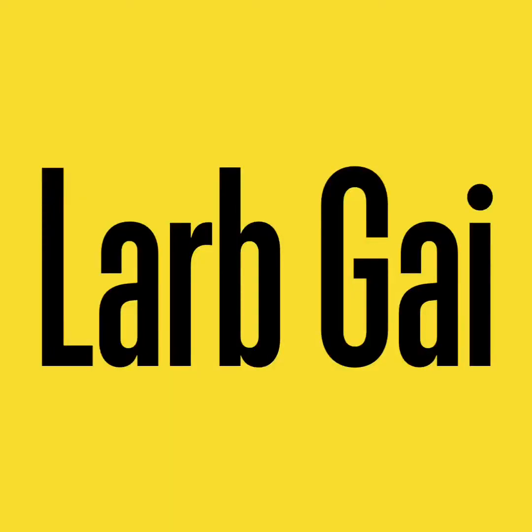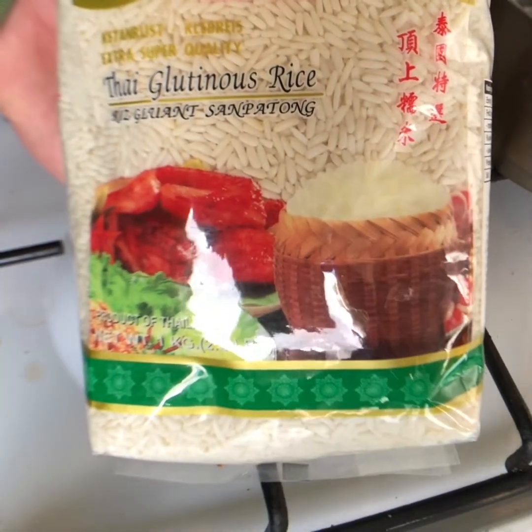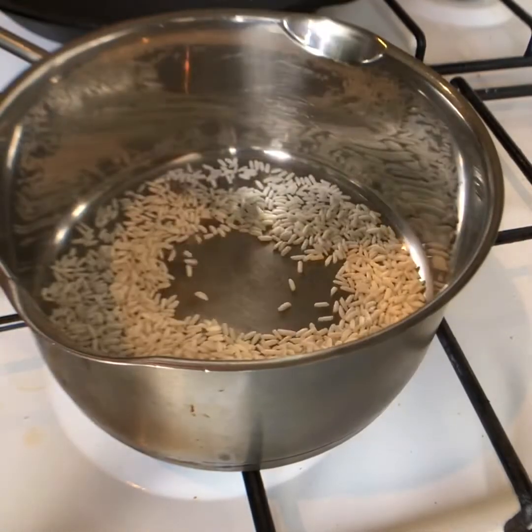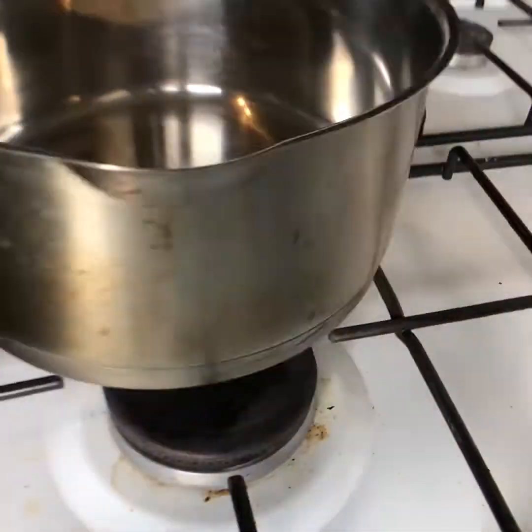Let's go ahead and make one more starter, Larb Gai, before we move on to our main. This dish comes together quickly and packs big flavor. We just need to toast and grind a little rice first. I've got about a 1/4 cup of Thai glutinous rice. If you can't find the glutinous rice, it's okay to substitute with a jasmine.